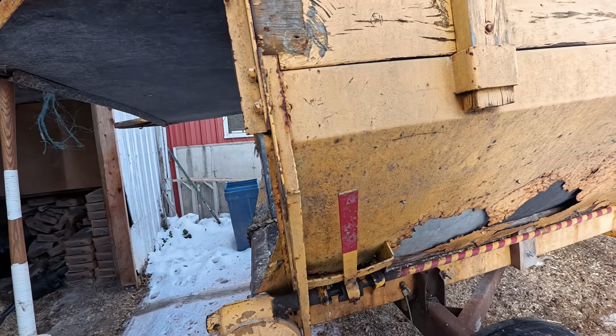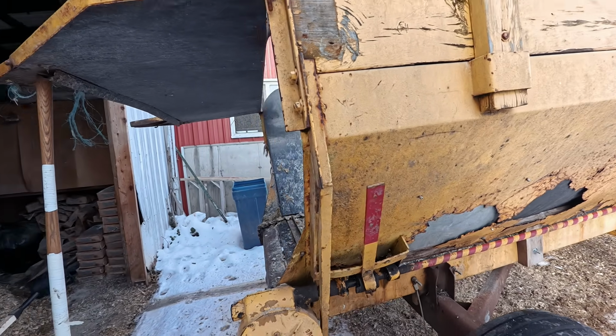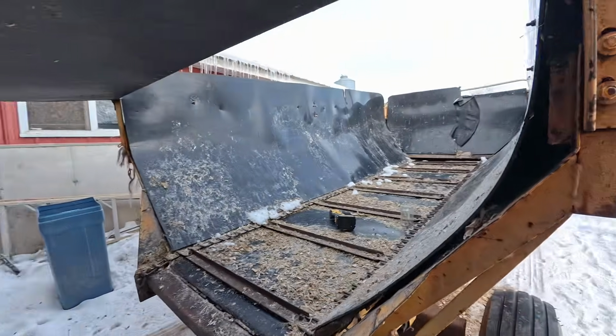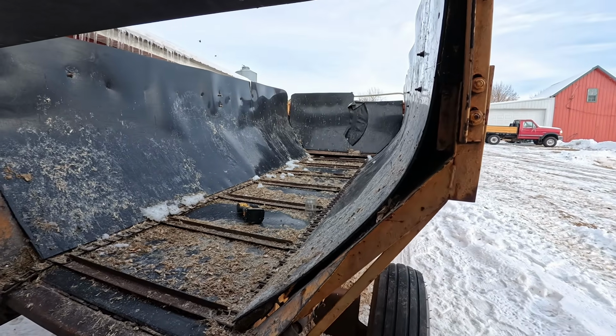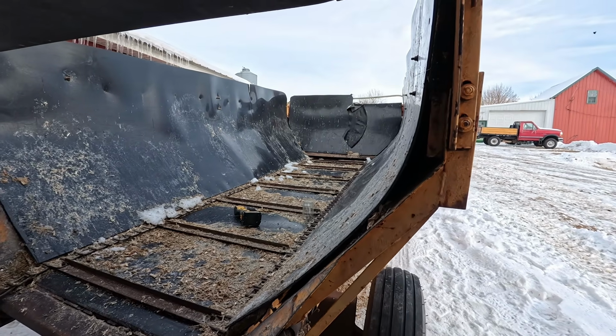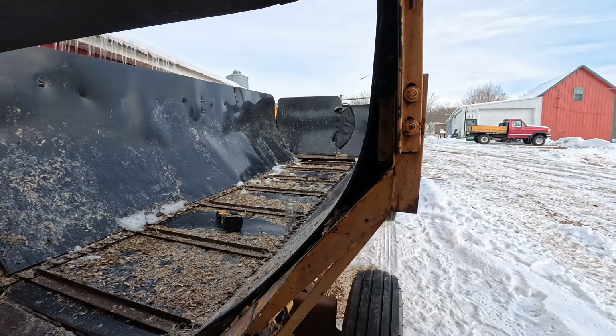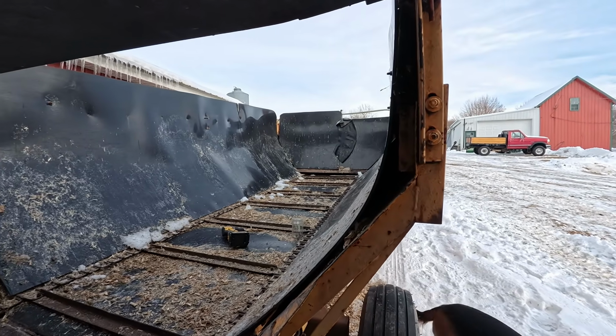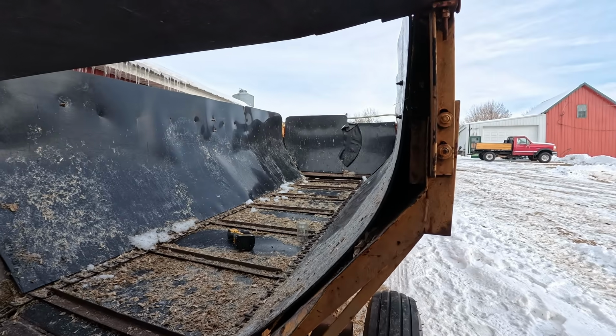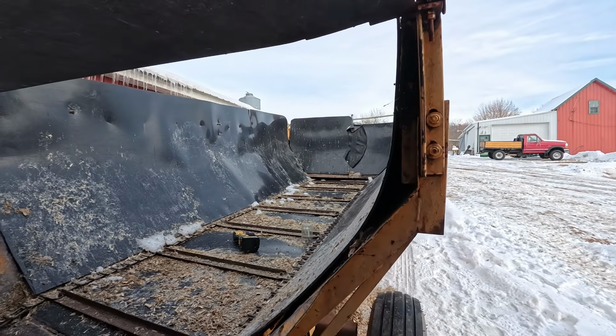And we have used it to death. It hauls silage for us and then we feed out of it. Obviously silage is very acidic and it's no friend of metal. So it has softened and in many cases totally eaten the metal off of this wagon, but we have it lined with very slippery hard plastic.